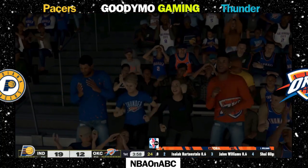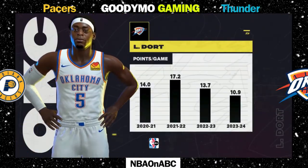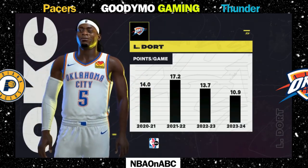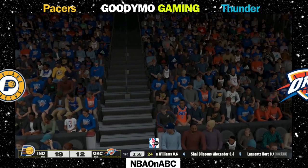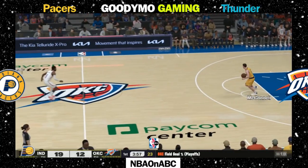Check in for Oklahoma City. And taking a broader look here at the year-over-year scoring trend for Lu Dort. And maybe it's shocking, maybe not too shocking, but the scoring trend over the last few years has been going down a bit. I'm sure it's something he's well aware of, and we'll see if that continues to be the case.